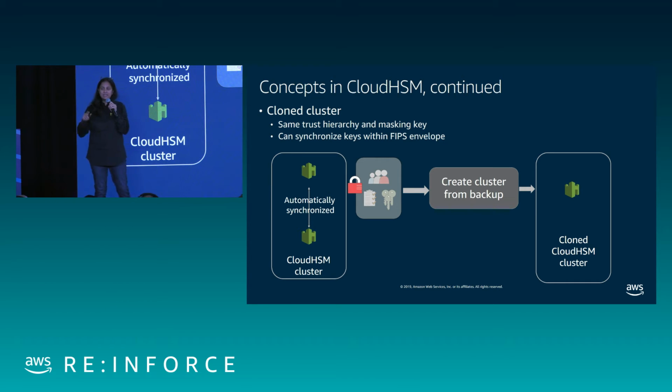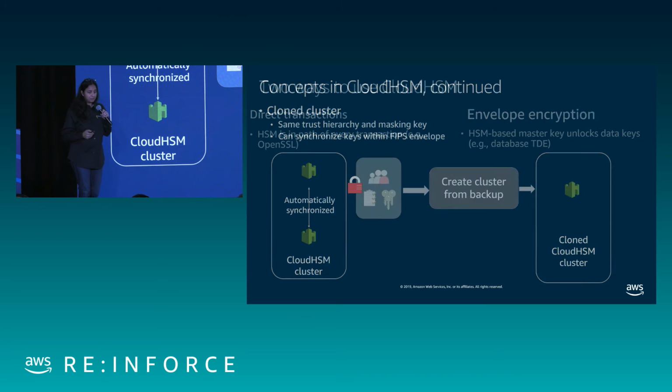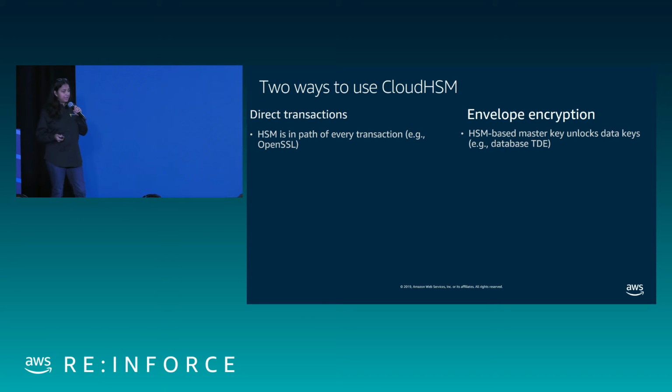Now, the difference is the service only recognizes an individual cluster. So we will synchronize the keys within a cluster across the HSMs for you. But we have provided tools for you to manually synchronize across clone clusters. So if you need the same keys available across different regions, if you need to shard your clusters because you're running out of key capacity, for any of those reasons, you have a safe inside the FIPS boundary method of synchronizing even non-exportable keys.